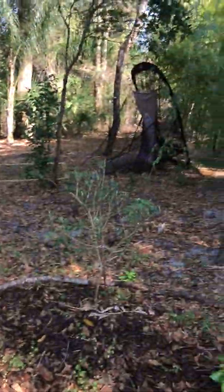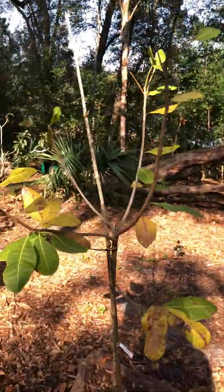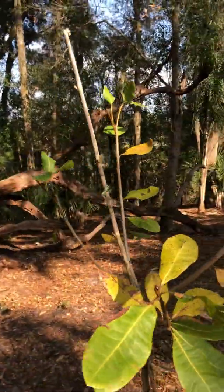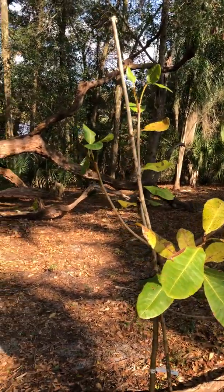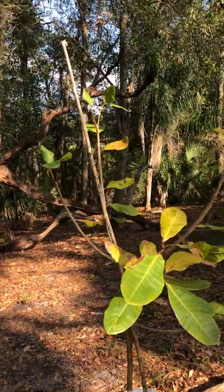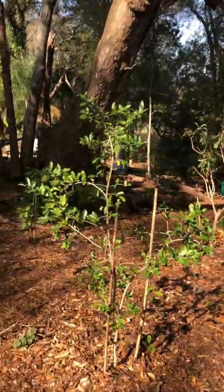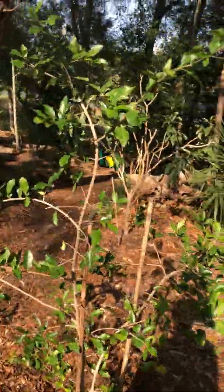We have another olive. My wife likes olives. She likes the way the trees look. This is a cashew, which is not really supposed to grow this far north. The cold really does beat it up. I'm hoping that it'll bounce back in the spring. We have a Barbados Cherry right here.